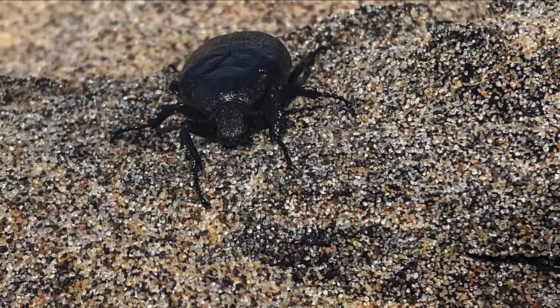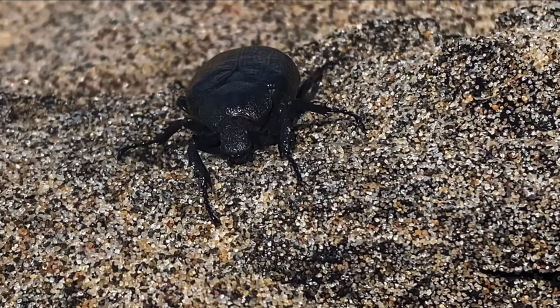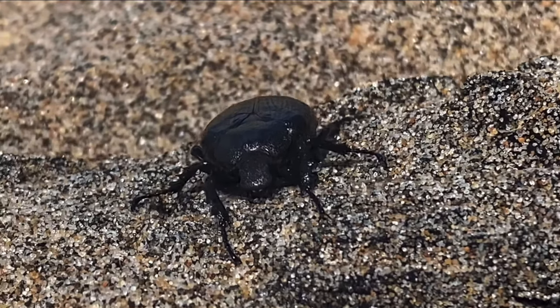Other species of beetles and other families of beetles have elytron. Some groups have them fused together, rendering the beetle flightless, such as ground beetles.